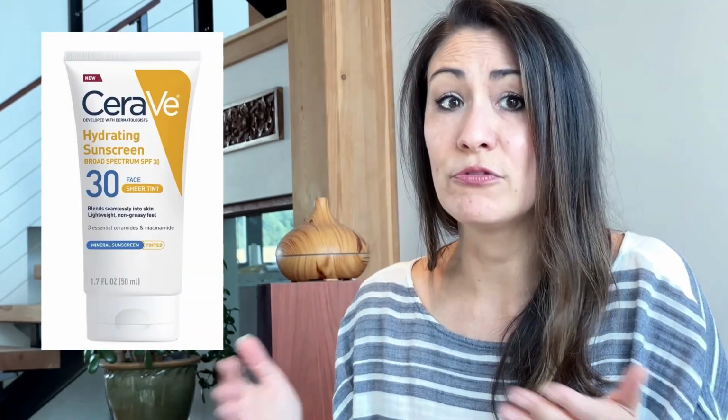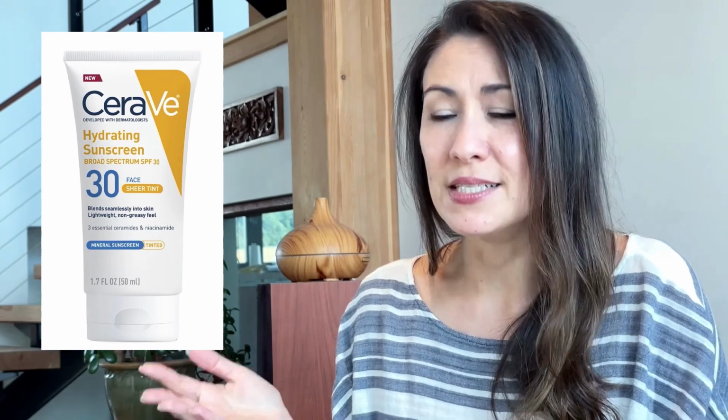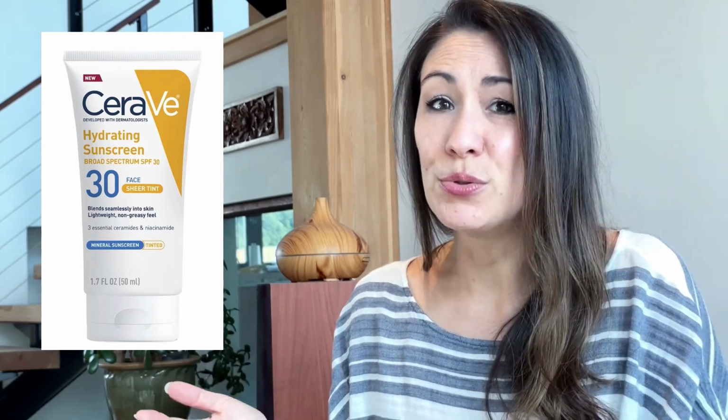The CeraVe Sheer Tint SPF 30 is tinted, so it actually works reasonably well for a broader range of skin tones, despite being a mineral sunscreen. So you can use it around your eyes as well, and it shouldn't burn or sting. This is a great option for a lot of people. If you have a darker skin tone and sensitive skin, this one might be your best bet.